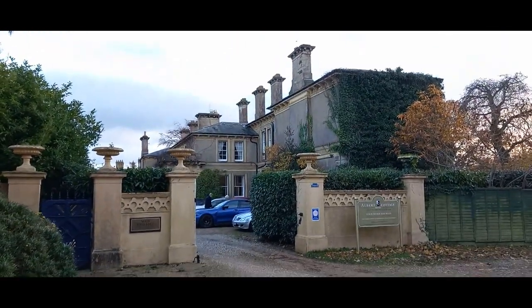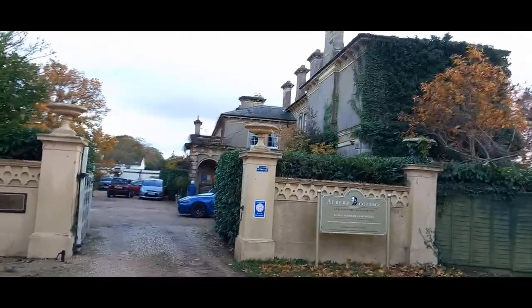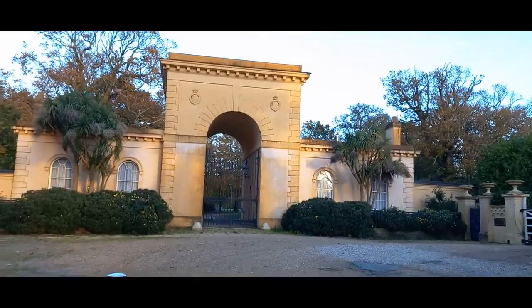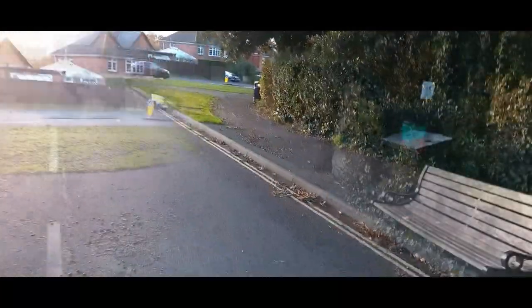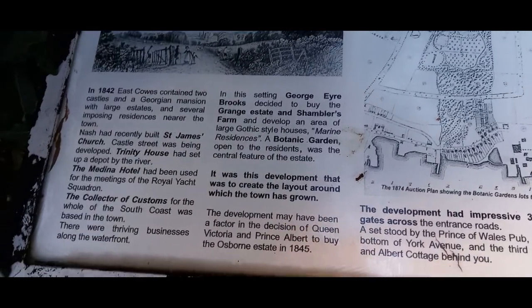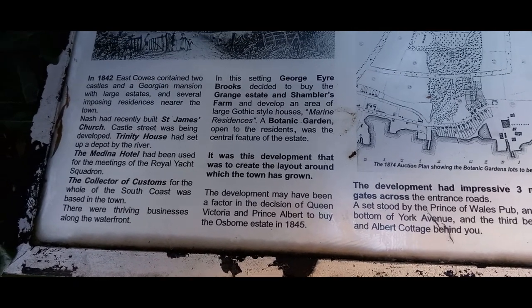That there is Albert Cottage, another one of the front end of the property that was part of Osbourne House, one of the estate. When Queen Victoria died, this would have been the route that she took down from Queen's Gate, down this way onto what's called Old Road. Oh, we've got some more info here, let's have a look. This was a view from here, which is the road we're going to take down, looking downhill towards West Cowes, across the fields, and York Avenue was just a footpath.